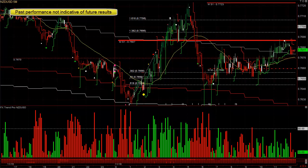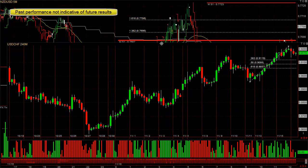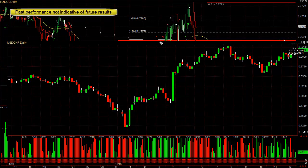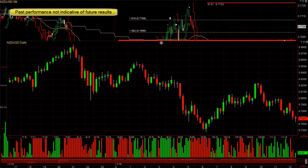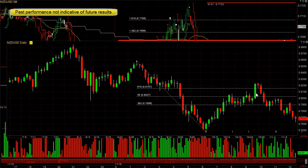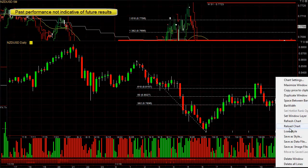But our tools, if a currency, let's bring up the New Zealand dollar on the daily chart first as well. So notice this currency was in this strong downtrend. The last wave up, it went up a little bit past the 62% level, which is a sign of bullishness. And it came down and couldn't find support, couldn't go higher.